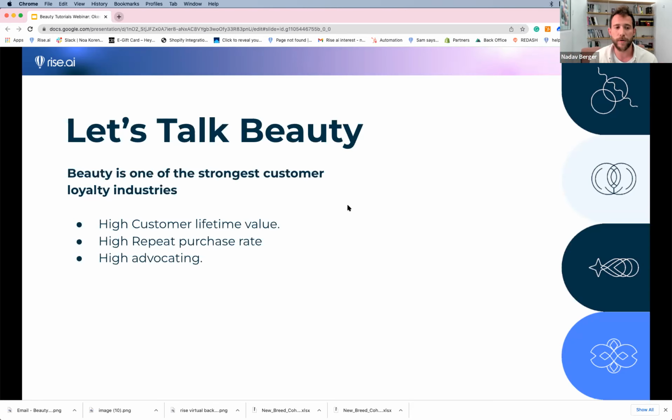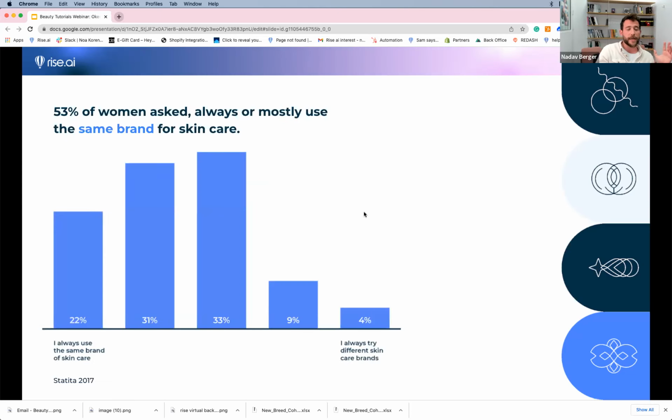So a bit about the beauty industry. Just wanted to give a little introduction to the world of loyalty and where it really interacts. Beauty brands tend to have high customer lifetime value compared to other industries, and a high repeat purchase rate. People that start buying from a certain beauty brand keep buying and using the same product. And not only that, it's something that can easily be referred or recommended from one person to another. If I got a super cool sunscreen and it got me tan just as I wanted, I will obviously share that experience with my friends, and people really tend to talk about those experiences and share them. So beauty has a good audience and good customer loyalty. A good example for that is that in the skincare industry specifically, 53% of women actually use the same brand over time. You found something that you like, you keep yourself loyal to it.